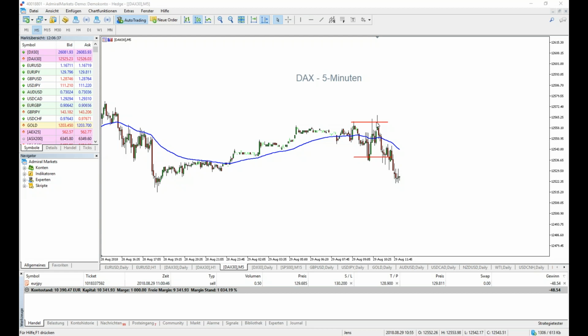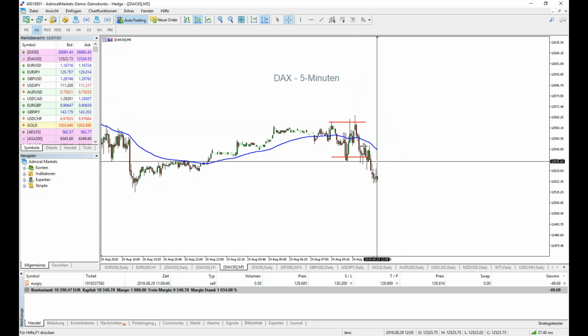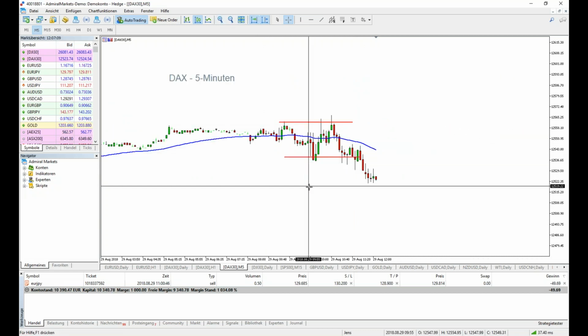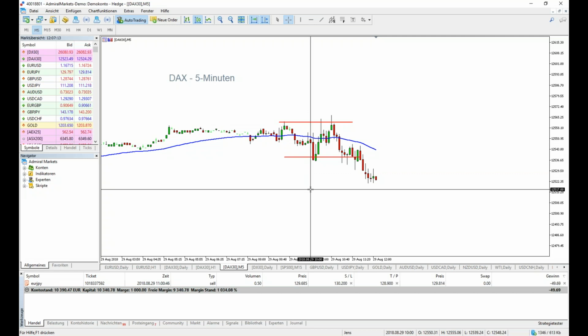Now another filter stepped in today and avoided taking a trade here based on the open range. Even though the range looks quite wide, if you look at the high of this candle, the upper red line, the high is 12,562, while the low is this candle here. Let me just zoom in a little, 1 sec. So this is that candle, 9 a.m. German time. The low is 12,539. So the difference between 539 and 562 is 23 points.